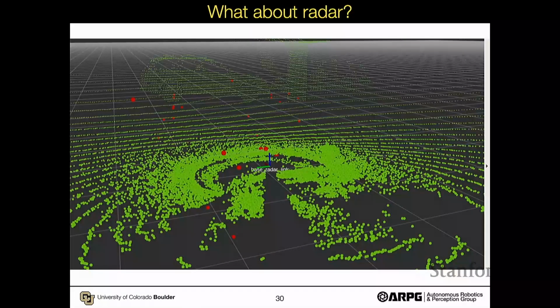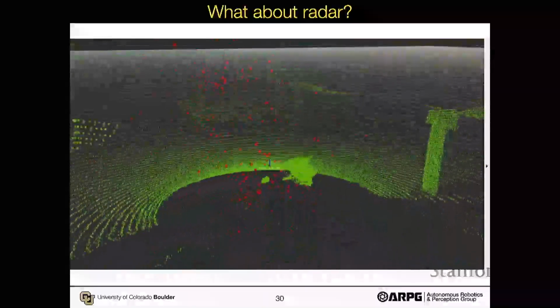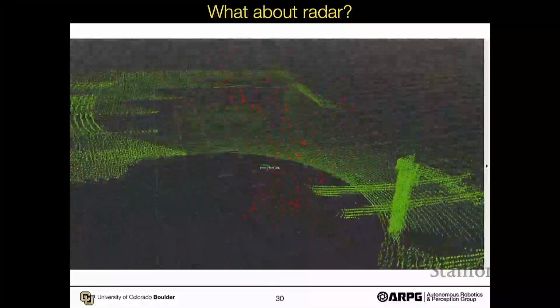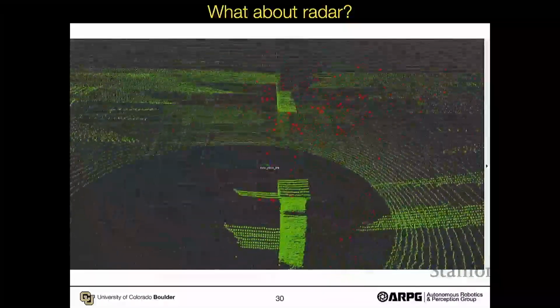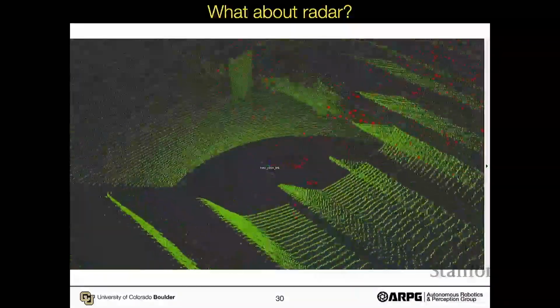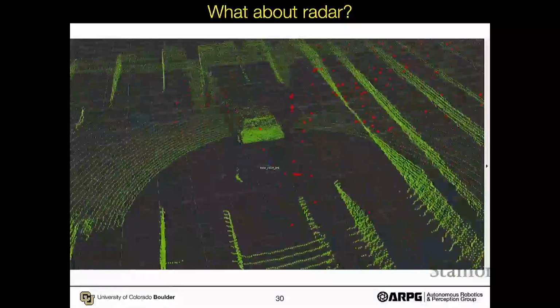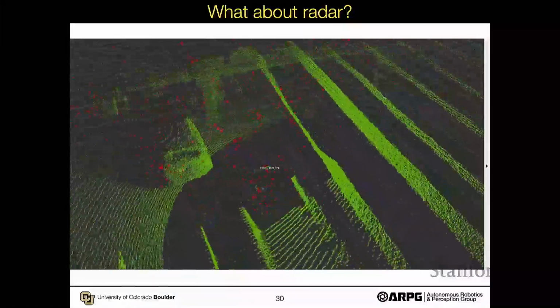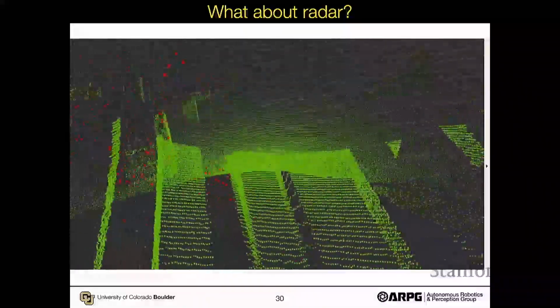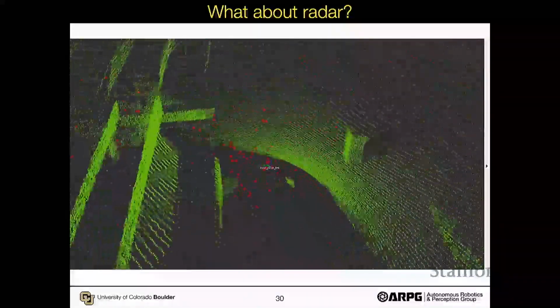Here we see aligned radar and LiDAR data from a sensor rig being hand-carried through a parking garage. Radar targets are represented as red points, LiDAR points are green, and the sensor rig's pose is marked by that RGB axis in the middle. It becomes pretty apparent that the radar scans are very different from LiDAR scans. First of all, they're much more sparse. There are only 200 targets returned per scan, versus LiDAR, which is in the tens of thousands.